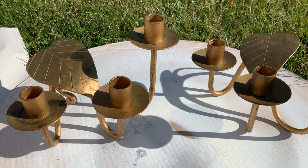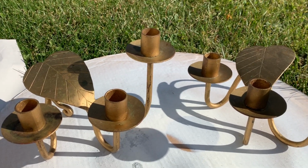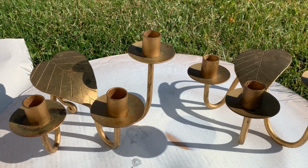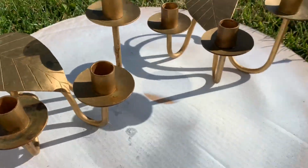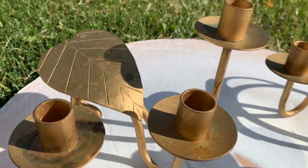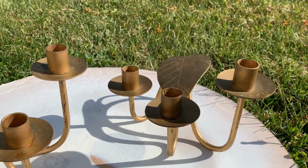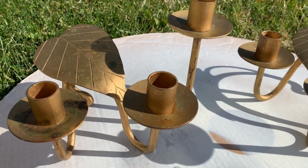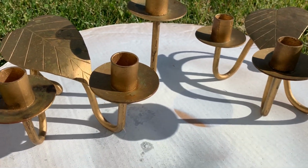Everyone, so I'm participating in the copper and crystal Christmas tablescape. I am going to paint this candle holder that I bought from the thrift store. Oh, sorry, from the antique store.